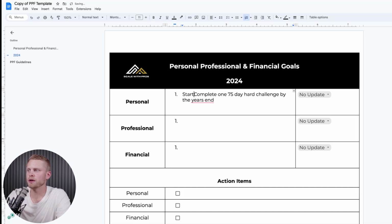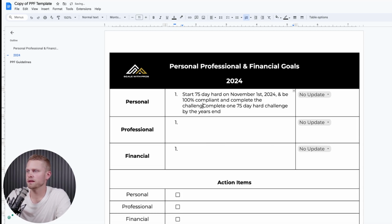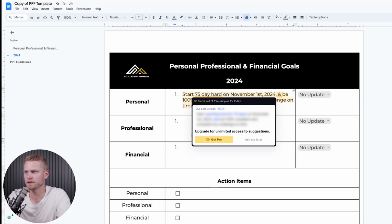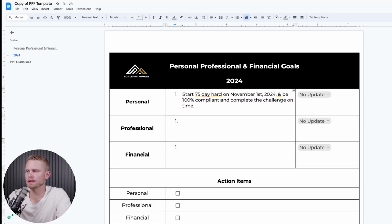So, start 75 Hard on November 1st, 2024, be 100% compliant and complete the challenge on time. When we look at that, we are being specific. So we're looking at that SMART framework. Specific: okay, we're going to start 75 Hard. Measurable: how are we going to know if it's done?